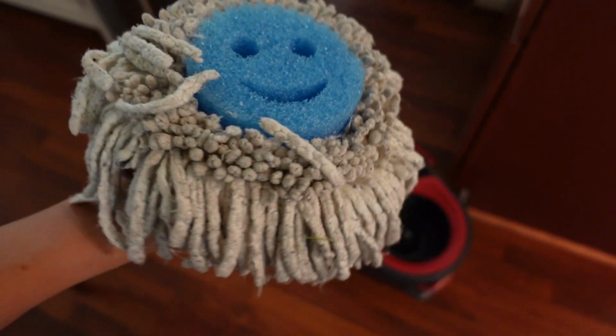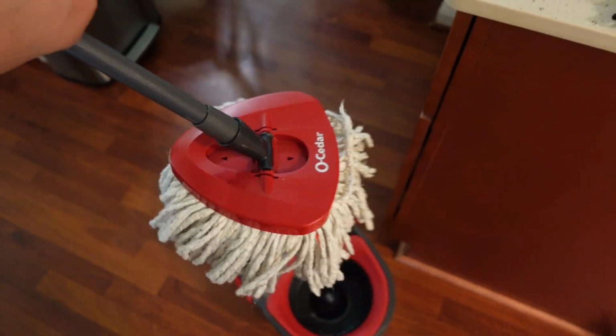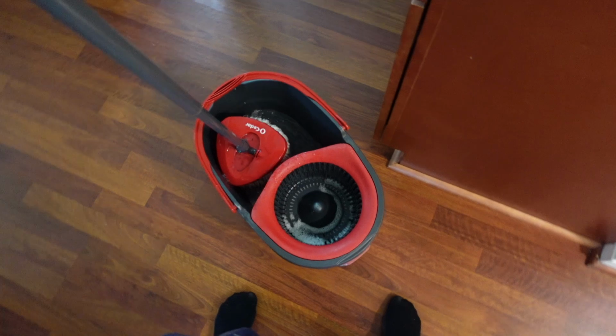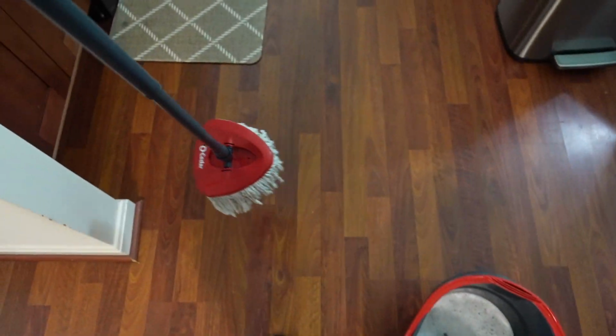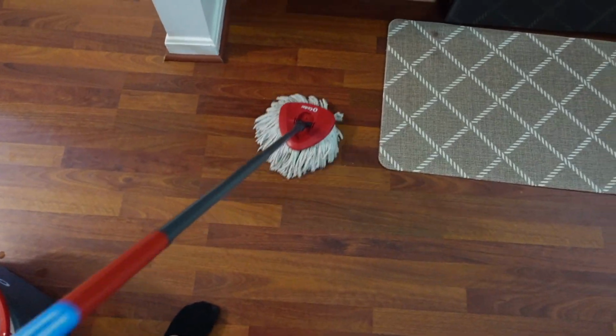I really like to stick a Scrub Daddy in my mop head, which just came out of the wash. It's just stained, and I feel like it gives it a little extra oomph on the floor. I still feel like I can't find anything that cleans floors well. I keep coming back to this thing. I used to have a Bissell Crosswave, but I don't know that it really helped.